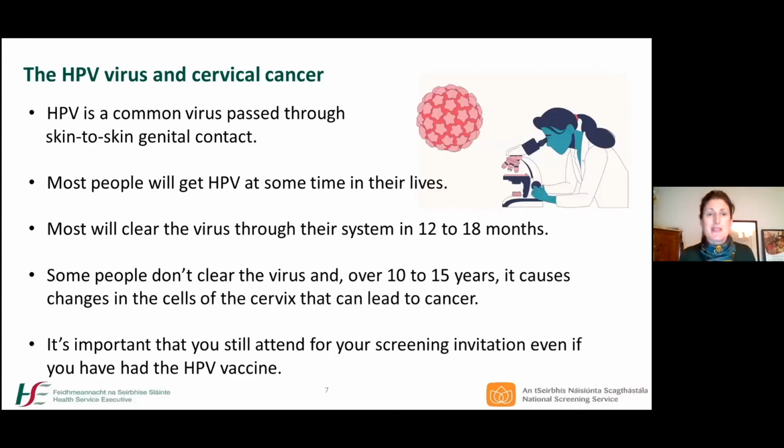So HPV is very common. It passes through skin-to-skin genital contact. Most people will get HPV infection at some time in their lives. That's the reality. Most people will also clear the virus from their system in 12 to 18 months, and that's great. For those people who don't clear the virus, if it stays around for over 10 to 15 years, persistent HPV infection can cause changes in the cells of the cervix that can lead to cancer. But it's a really slow growing thing, 10 to 15 years before those abnormal cells turn into cancer.